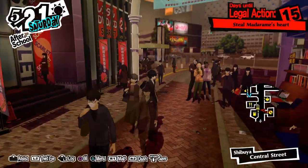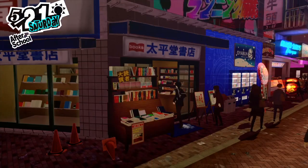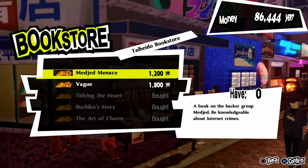Shibuya, Shinjuku, and Harajuku are the book buying places. Their stocks are increased after plot points. Well, has this one gotten any new books yet? What can I get you? Ah, yeah, 2 new ones.